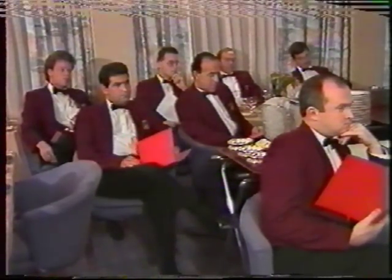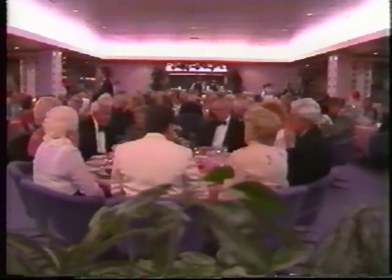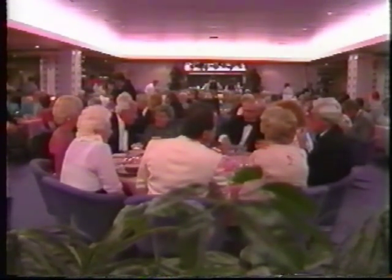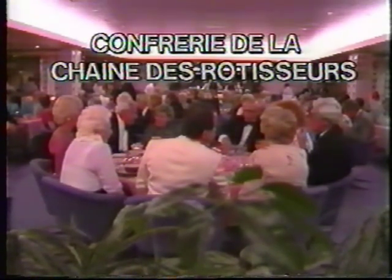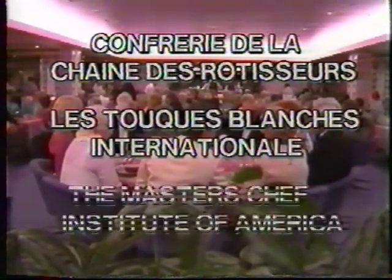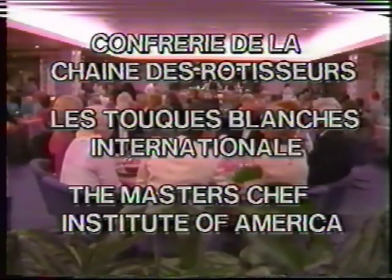Because of its fine dining reputation, Royal Viking Line became the first cruise line to be inducted into the prestigious Swiss and Austrian hotel associations. The line is also a member of some of the world's most prestigious food and wine societies: Confrérie de la Chaîne des Rôtisseurs, Les Toques Blanches Internationales, and the Master Chef Institute of America.